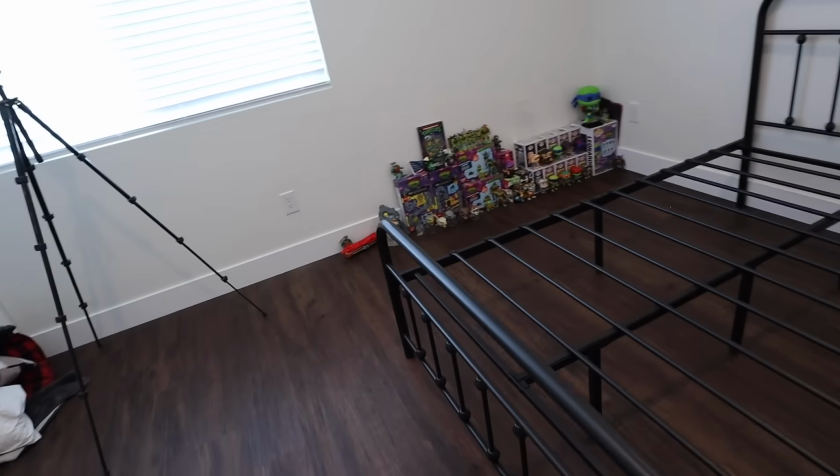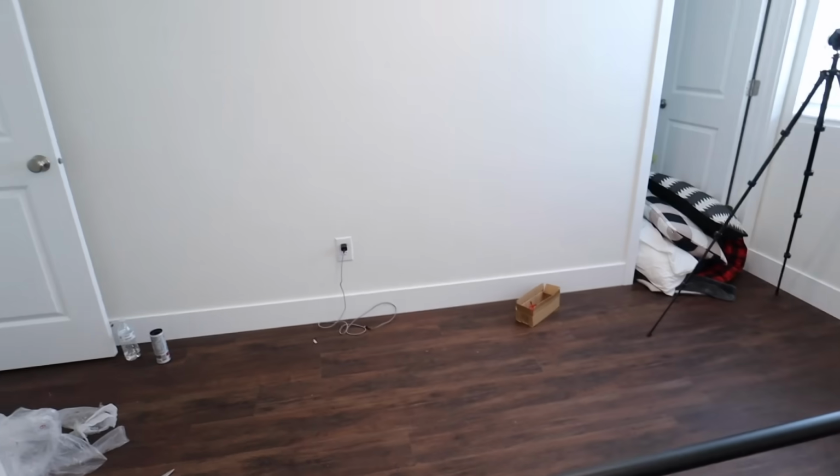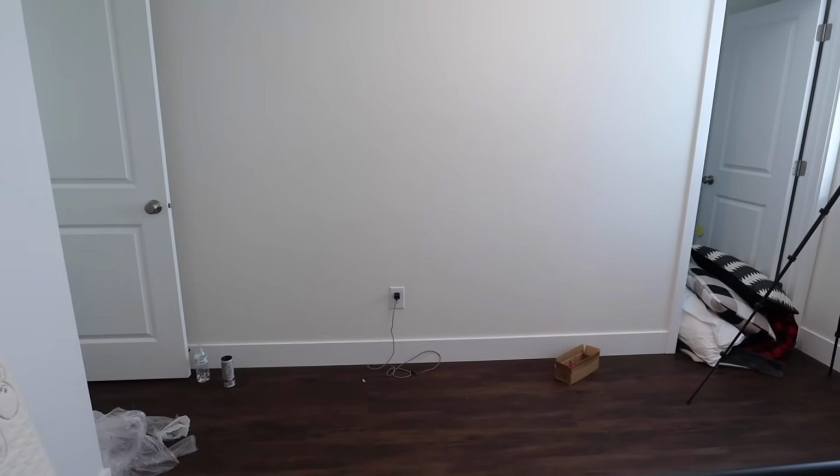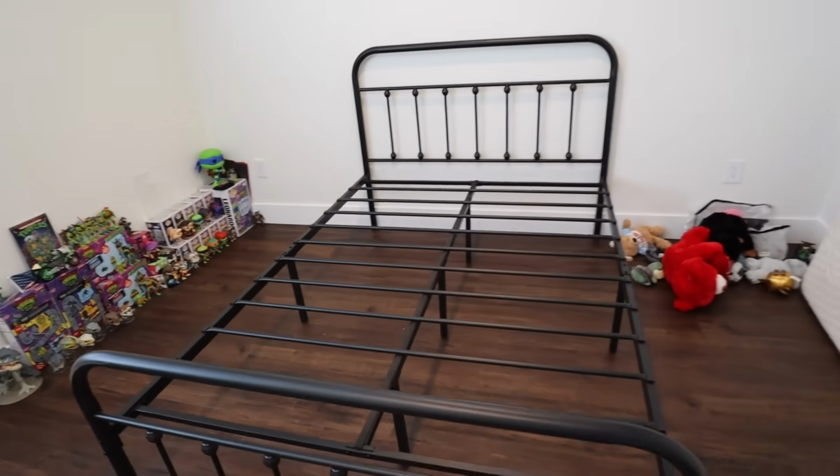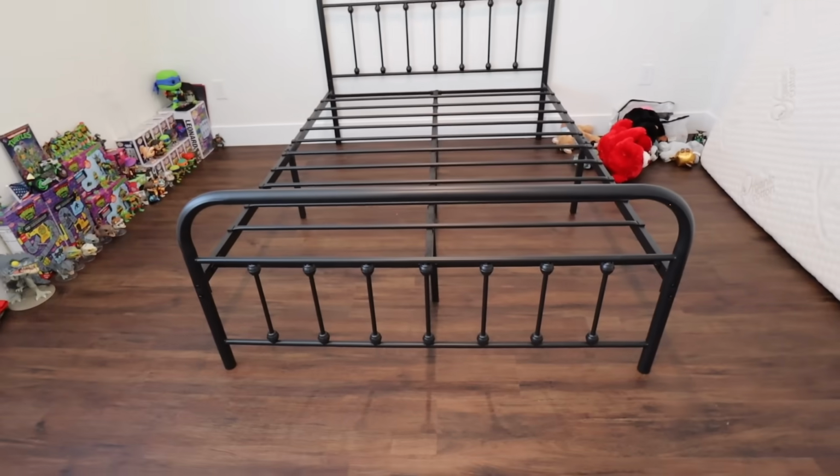And then we're gonna do a dresser on this wall with his TV. So that's the plan in here. But first, bed is done.